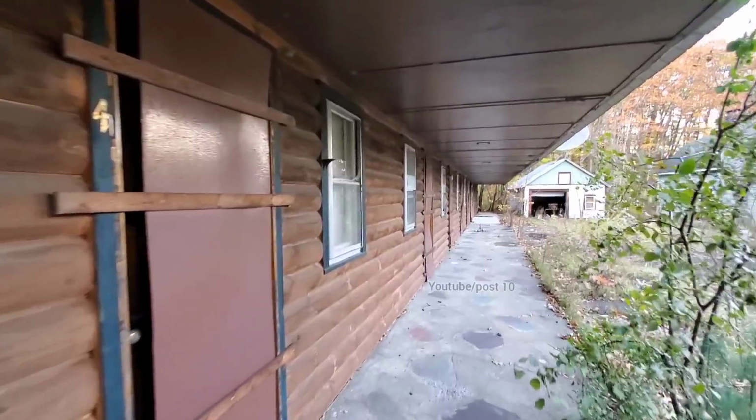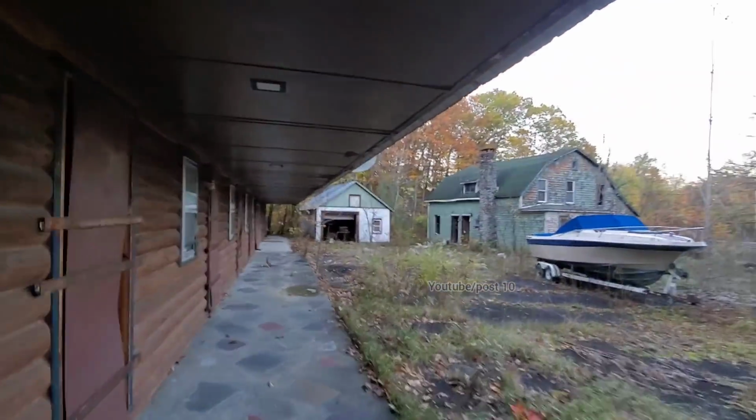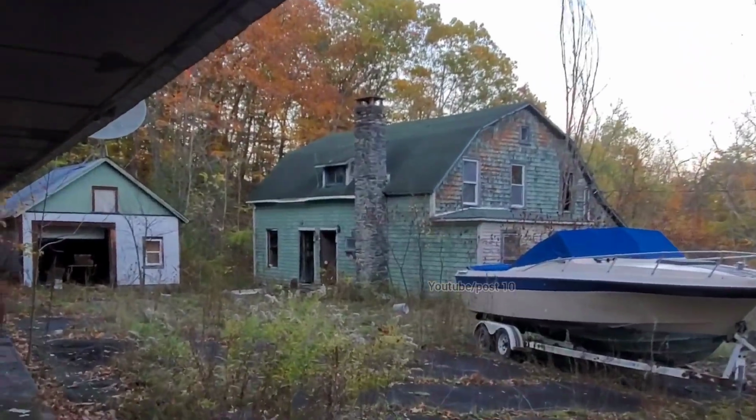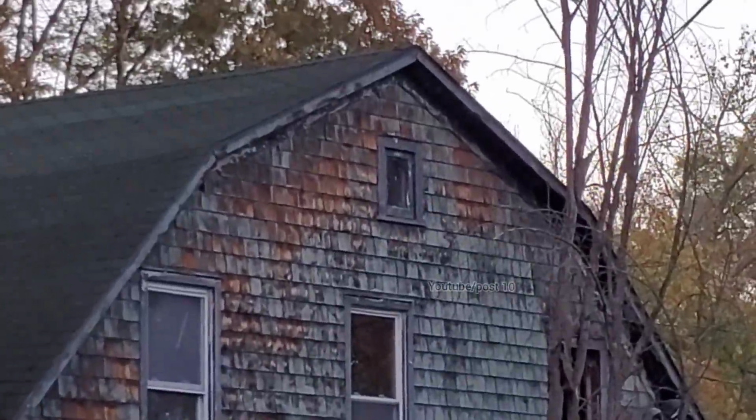Very little vandalism here. I just saw a little bit of graffiti on the store. That's a pretty cool house. Remember that little attic I didn't go up in with the 16-inch entrance? That's that little window up there.